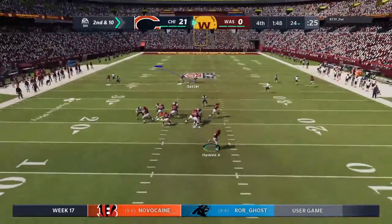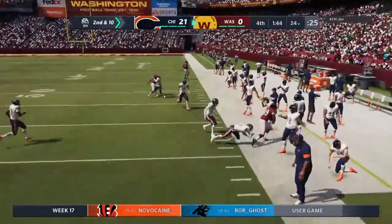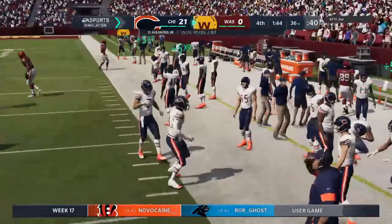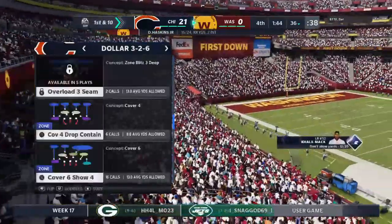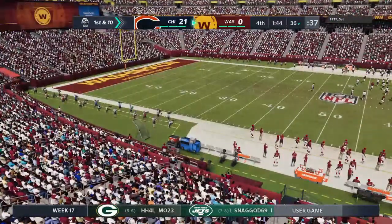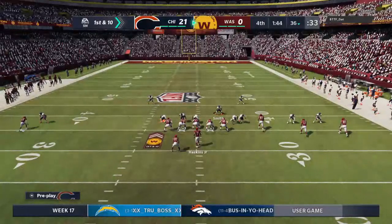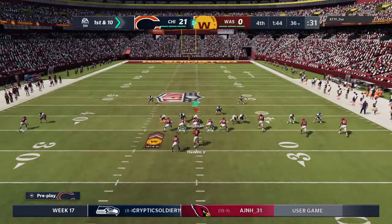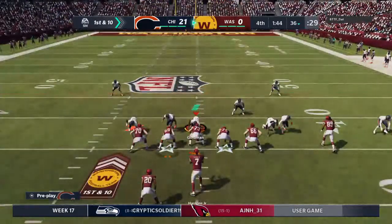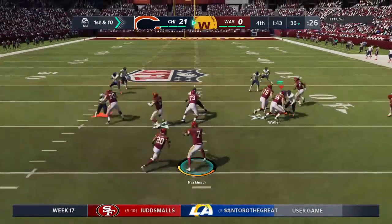Haskins now off the bootleg, sliding out of the pocket. And he comes back with one complete. And he takes us beyond the 35 before going out of bounds. 12 yards there and a first down. Nice game there, partner, but you and I both know that won't do anything for the final score. They're not going to win this one. Right now they're playing for pride and fantasy points. And just to erase that goose egg, nobody wants to be shut out.